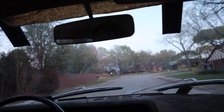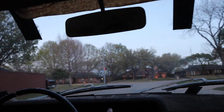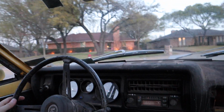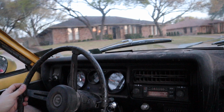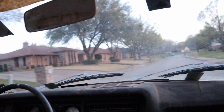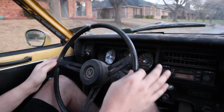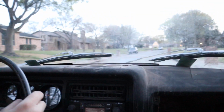There's quite a bit of slack here in the steering. Part of that is the bushings. Part of it is just the fact that this is a car from, you know, the 70s. But you can do this much turning of the wheel without anything happening. Are you finicky? No, not finicky. Lazy.